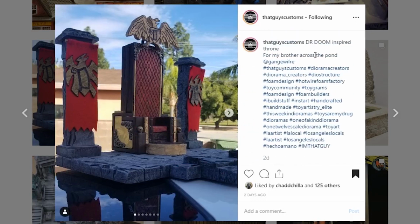This is, I believe, a Dr. Doom throne. It's for his brother across the pond, Gangwifer? I'm sorry.